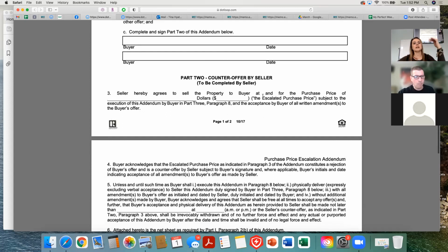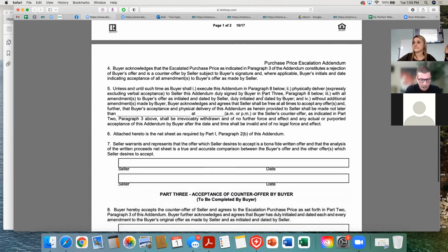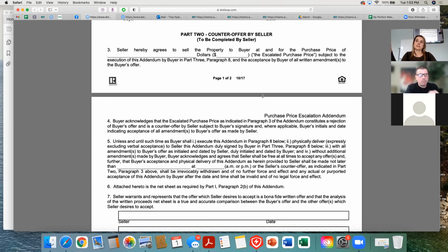And then the seller completes part two. Notice that part two says, what is this by the seller? A counter offer by the seller. So when it escalates up and goes back to the buyer, it's now a counter offer to the buyer. It doesn't just get ratified. The seller can't just sign and accept the escalation and have it be a fully accepted, executed contract. As soon as the seller kicks in the escalation and signs it, it goes back to the buyer as a counter offer. And once that happens, you can't accept any other offers.